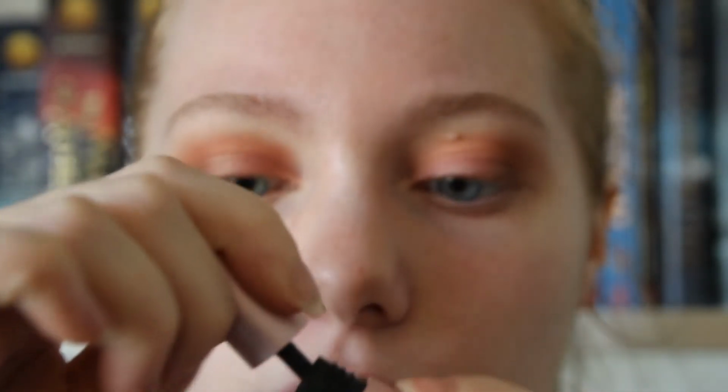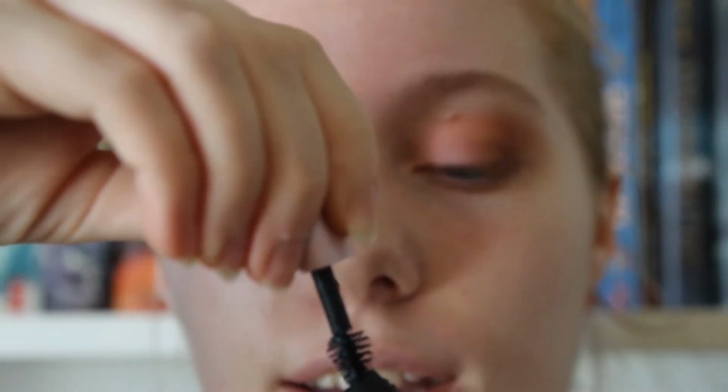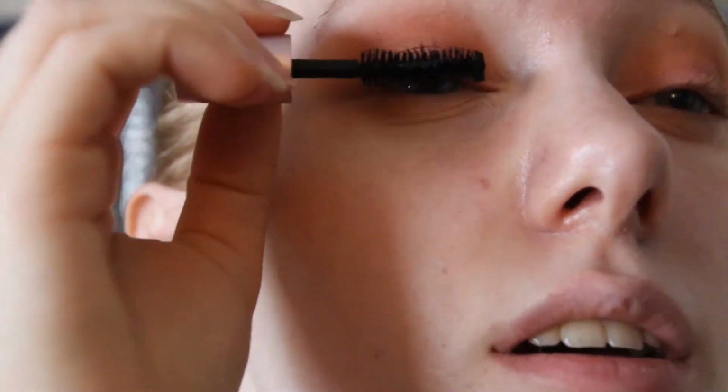Now that all my lashes are curled, I'm gonna take this mascara, and what I'm gonna do is have pressure right here and take it so that there's not as much product on this side, and this is the side I'm gonna use. Just a little mascara tip for you guys.